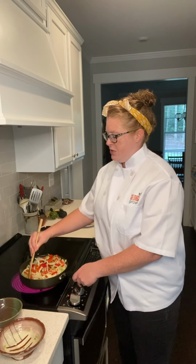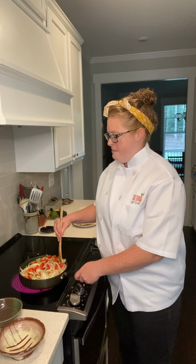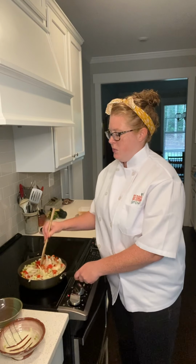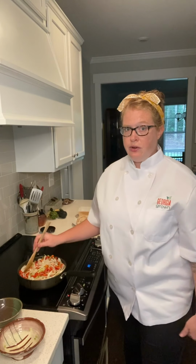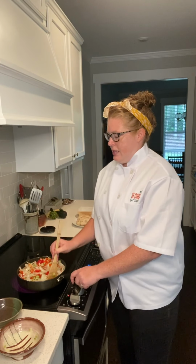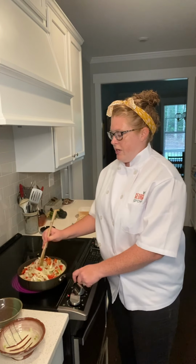So we try to work with local farmers as much as possible. And during the season, we work with a variety of farmers. We work with Collective Harvest, which is this really great organization in Athens that lets there be a collaborative of local farmers all working together to supply both restaurants and the general public.